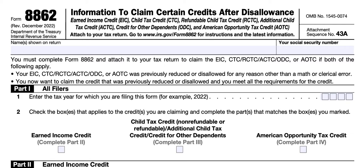IRS Form 8862, information to claim certain credits after a disallowance. Basically, taxpayers would file IRS Form 8862 if they've previously attempted to claim a tax credit. It was denied for some reason other than a math or a clerical purpose, and the taxpayer believes that they meet all the requirements for that credit.